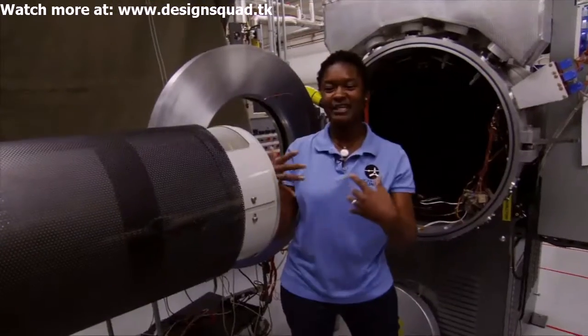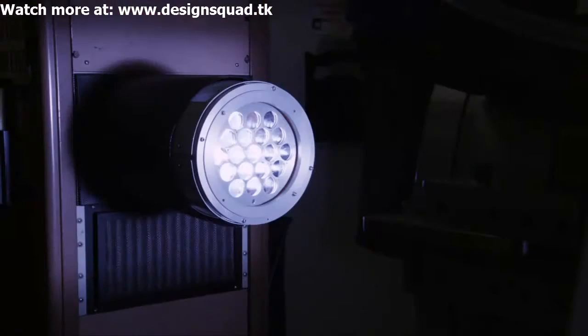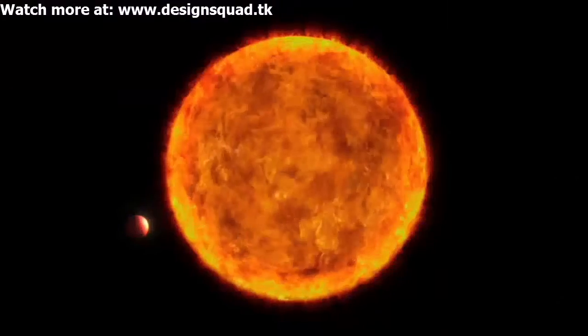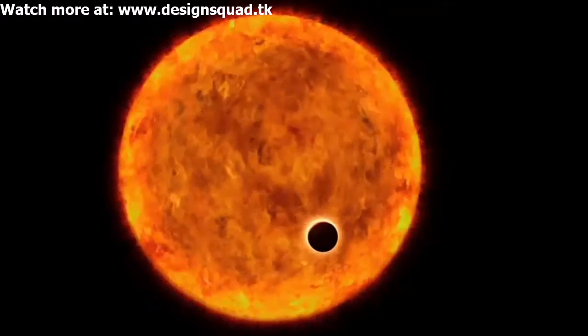The energy that it produces is so strong, you can actually cook a hot dog right here. You can think of it as a giant flashlight that simulates the sun shining on something in space. And that way, we can simulate as closely as possible the conditions that this instrument is going to see on the spacecraft out in space.